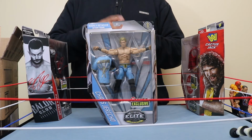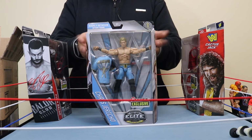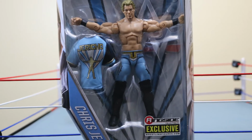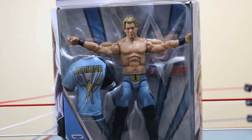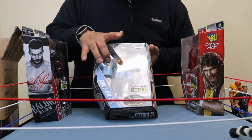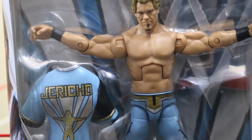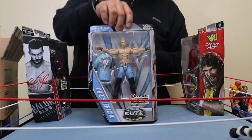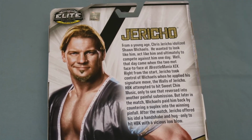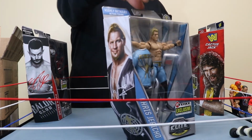I picked them up when I have him as well, but I was not able to. I hadn't had this one here, the Ayatollah of Rock 'n' Rolla, Chris Jericho, as he would call himself. This is a great one here as well. It comes with the accessory. You know, this is when he was 2003, maybe 4. But this is a great figure that is exclusive to Raw is Jericho. So excited to add him to my collection.